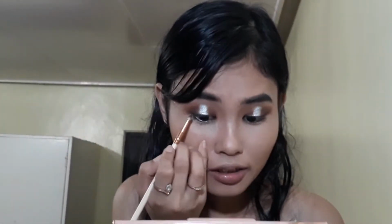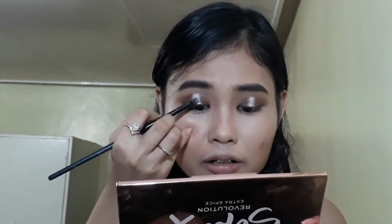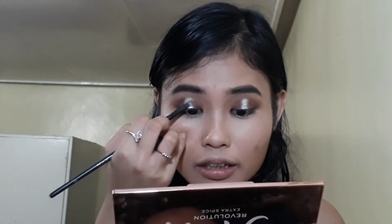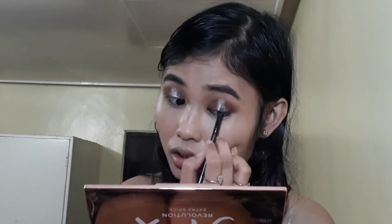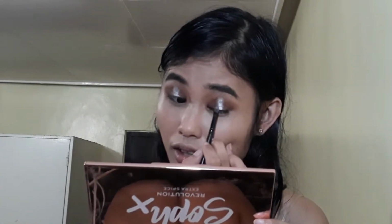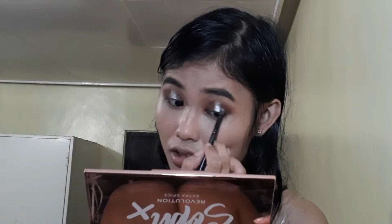but not bad. However, we don't want this stark line to come across, so I'm just gonna take that pencil brush with a little bit of some brown shade and try to blend the two together. You can always go back and forth with your brushes, so you can really get a more precise and more blended look, and you can intensify the colors of your shadows.